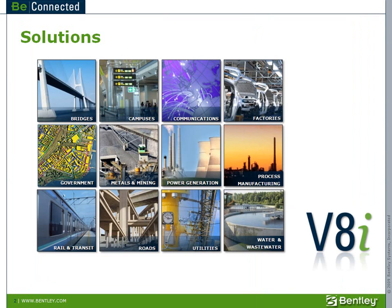At Bentley, we have set up an array of solution communities around the needs of each particular industry. The solutions embody a technology set that serves the owner-operators and their consultants. So, for example, in addition to water and wastewater, we have solution teams serving bridges, buildings, factories, roads, and government.